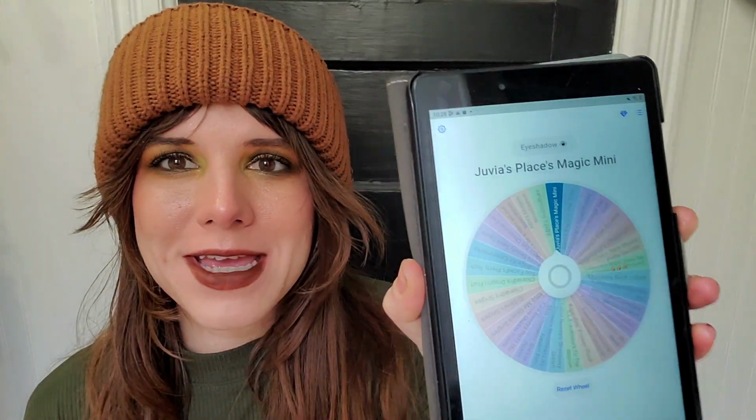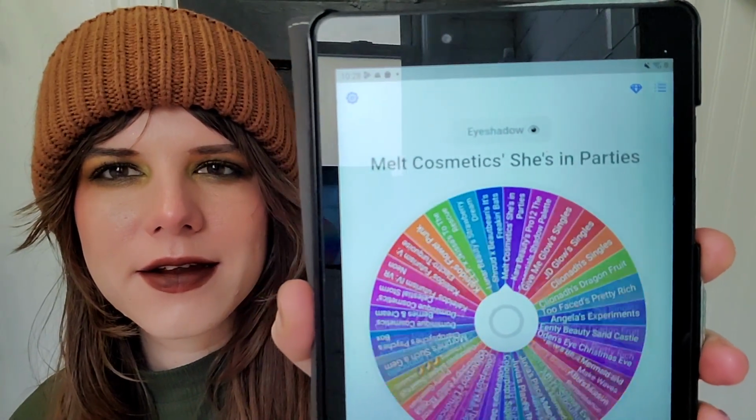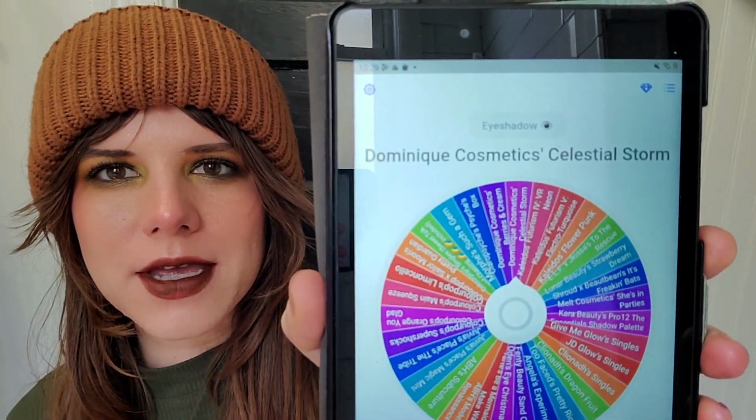Juvia's Place Magic Mini. Those are also depotted in my singles. So that's going to be fun to find. Lord. I'll find as many as I can. I can't promise I'll find all of them.